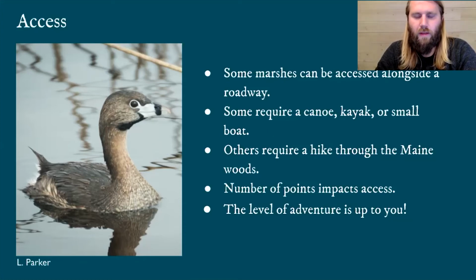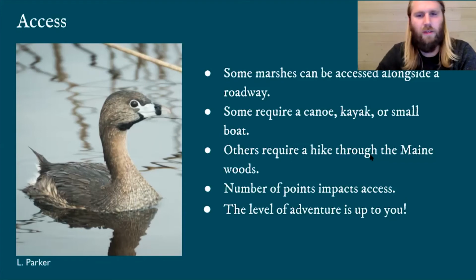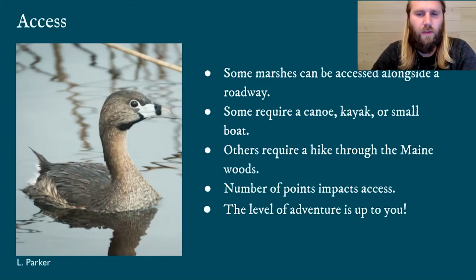So that's the level of difficulty. We say level of adventure, but level of difficulty is very much up to you and what you're comfortable doing and what you'd like to do. So we recommend that folks go and scout these sites ahead of time to determine access, to make sure that you're able to reach each of those points easily enough. And that's because, and I won't get into the nitty gritty of this today, these points can be moved if they need to be. So if they're in an inaccessible area, there is the ability to move a point. And you don't want to be in a position where you're making that determination on the day that you've gone out to survey.